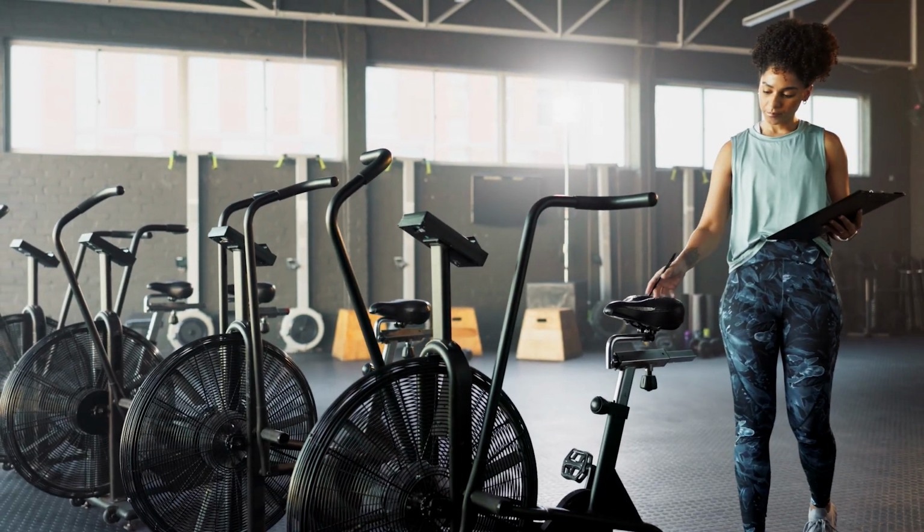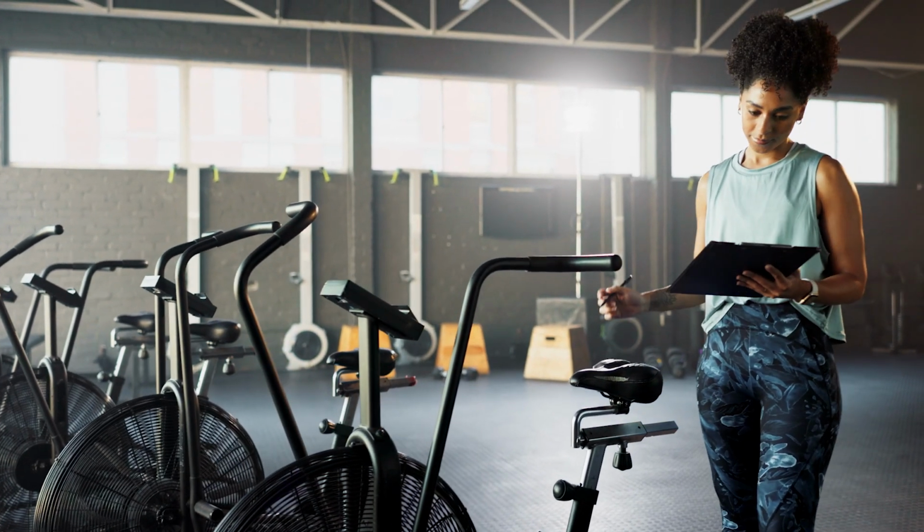Let's talk about standard pricing. In general, pricing will fall into the following categories. However, at times, certain machines, jobs, and/or repairs may cost more or less than our standard pricing, but you'll always know how much first. Okay, so how much?